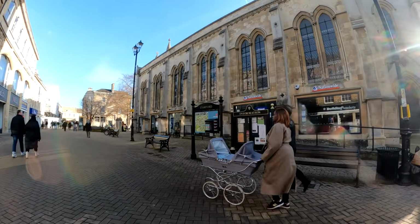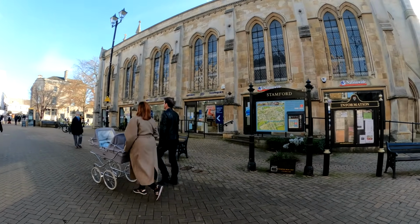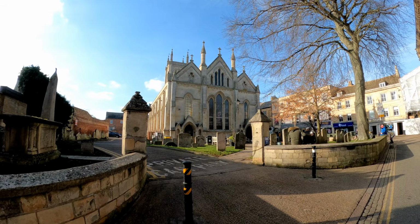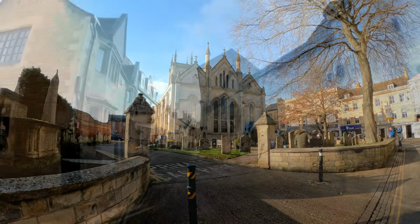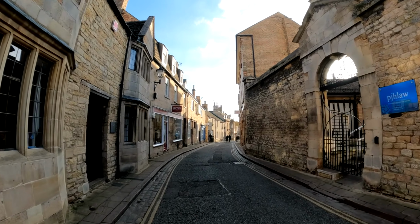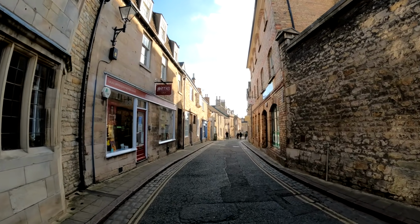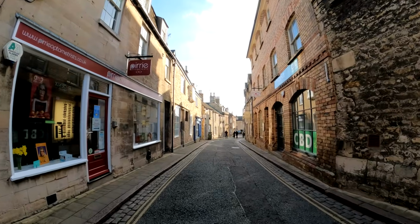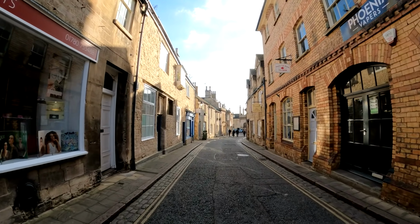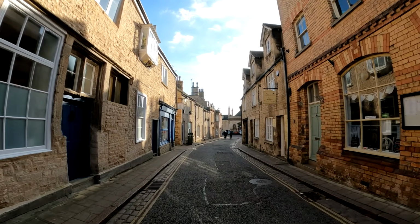Stamford has a vibrant high street with lots of niche shops. Some are even in the side of the old St Michael's Church. Another quaint little lane though, isn't it? Yeah. Although we have been down here many times, I suppose most of the times we've not taken on board the architecture. But, like we said, there's 600 listed buildings in Stamford. It's an incredible amount, isn't it?